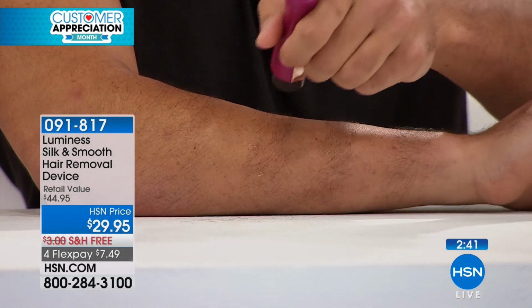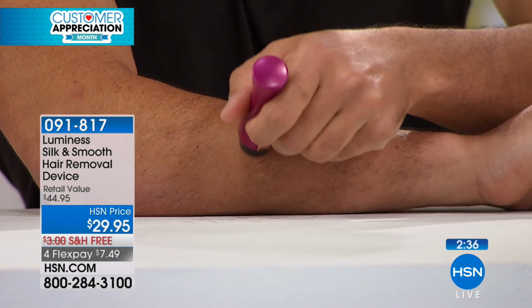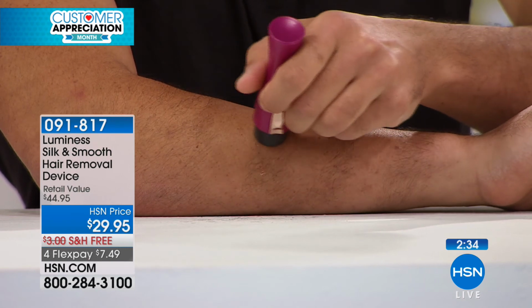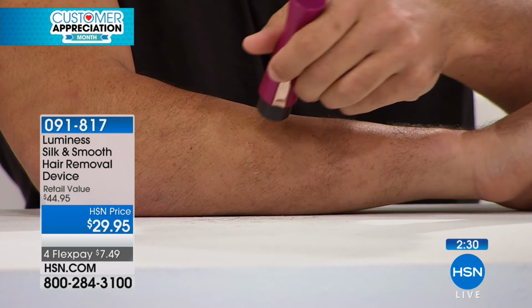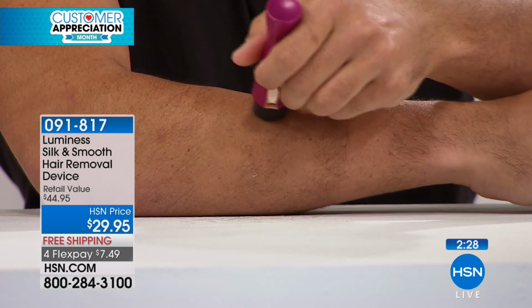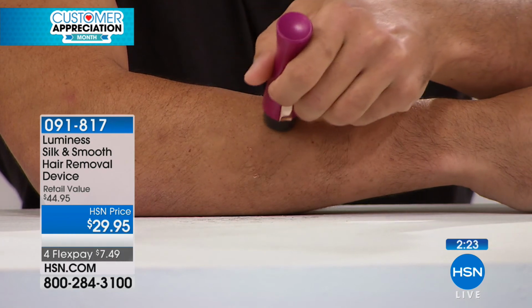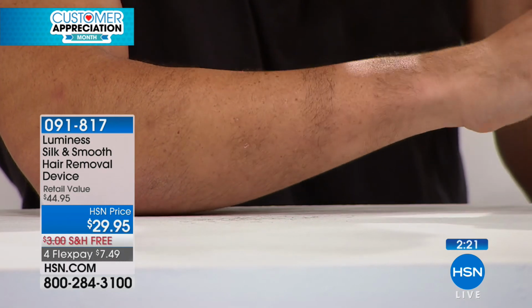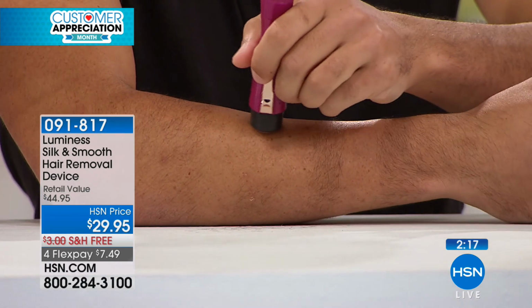Because I really want you to see how quick and easy this is, even on his long, coarse hair. He just touches the unit to his arm. Look at that. Completely hair-free, beautiful, silky smooth, and it's so easy. Anyone can do it. This is portable and affordable. Get a couple. Keep one in your purse, keep one at home, give one away to a friend, because I'll tell you what, it's gonna walk away when they try it.